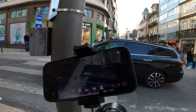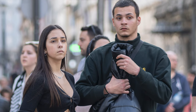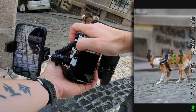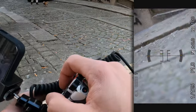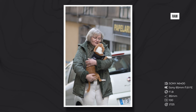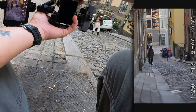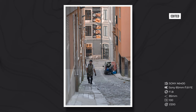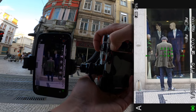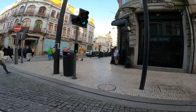Now back to pictures, all right? Doggo happy. Get down. The hell is that?